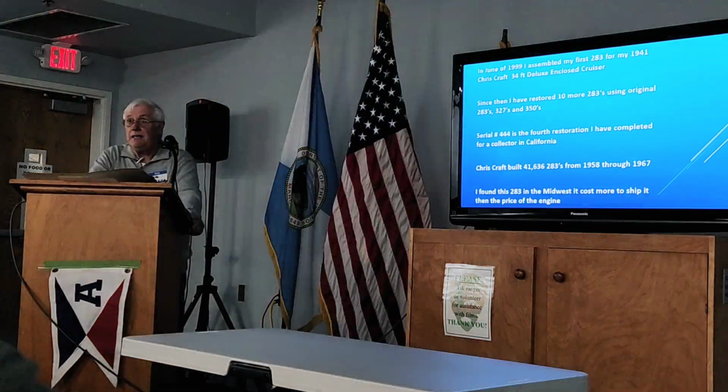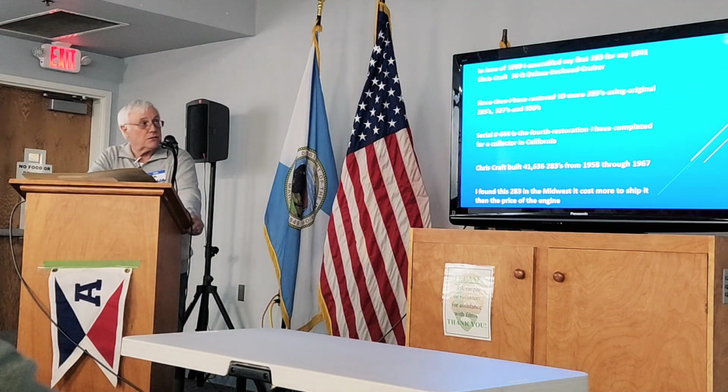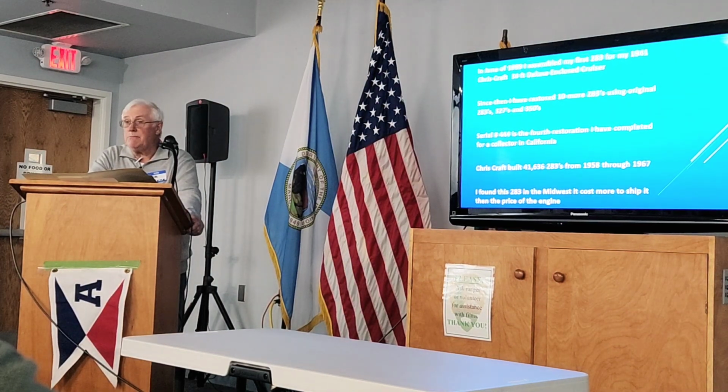And this one, I counted the other day, and I've put together 10 Chris Craft 283s, at least the parts, but I've done it using original 283 blocks. I've done it using small journal 327s, and I've done it using 350 long blocks. And you got to do some different things, especially with the 350. The rods will hit the oil pan, so you got to grind the oil pan. Or you can use a 350Q oil pan on a 283 if you drill and tap a couple extra holes. But it can be done.